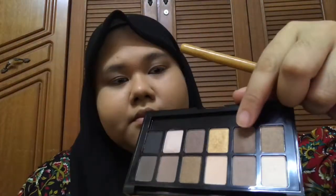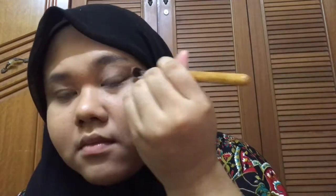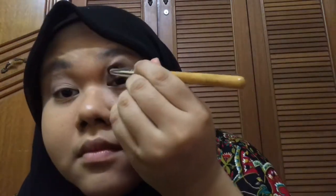Using the same shade, I buat dekat mata lagi sebelah and sadly benda macam tak appear apa-apa. So sad. Next, I'm using the shade Fur for my outer corner, dragging it a bit to my crease. Lepas tu, macam biasalah, kita blend until there's no tomorrow. Same thing for the other eye.